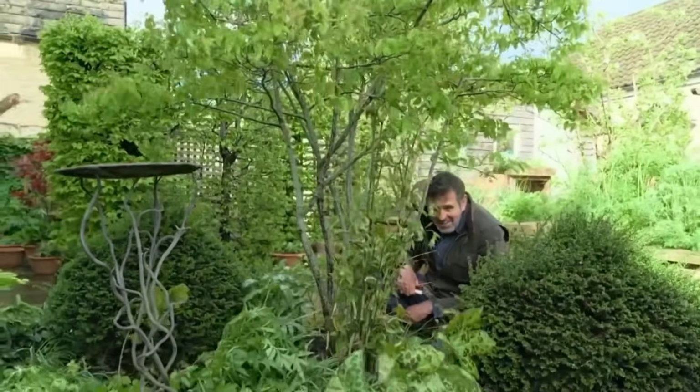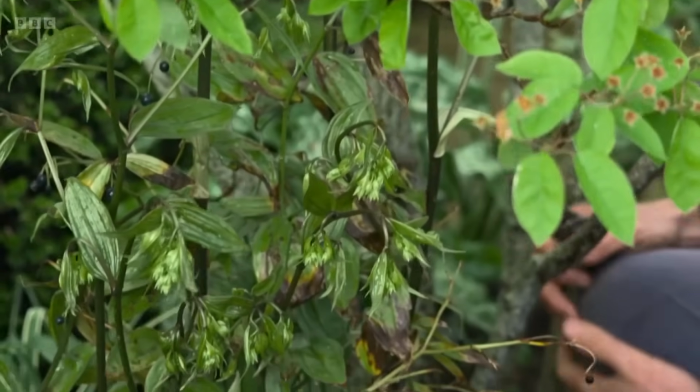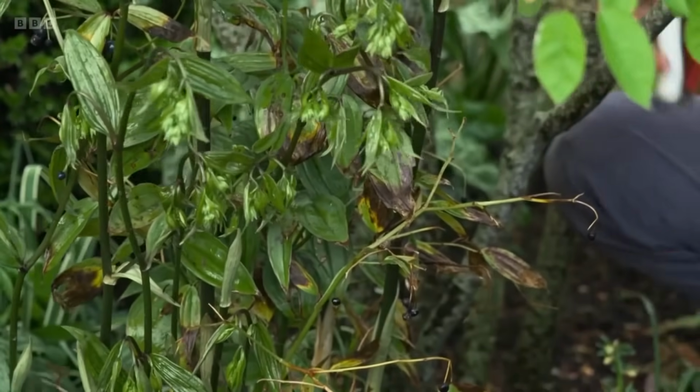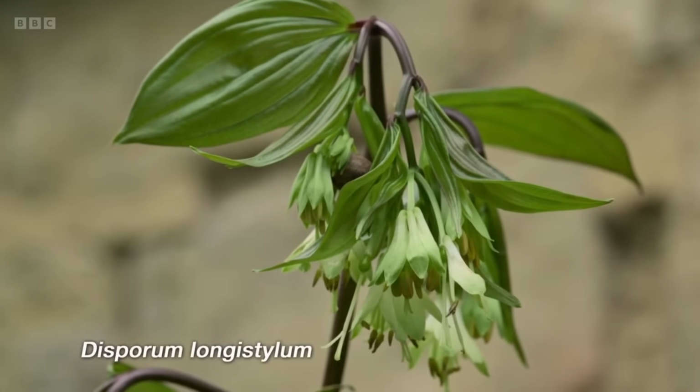So, this is Disporum longistylum. And it's a beautiful plant, just starting to come into flower there. Wonderful soft, yellowy, bell-shaped flower.